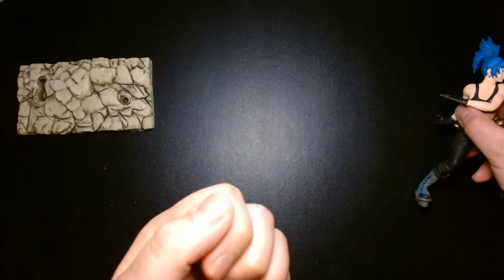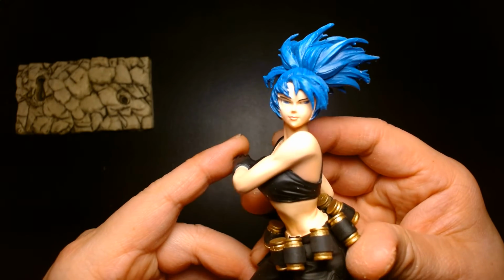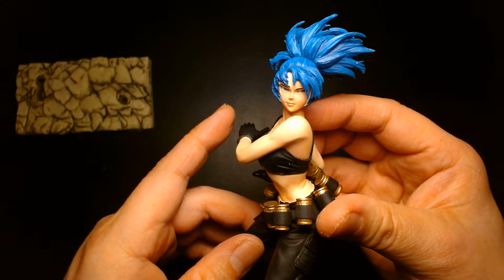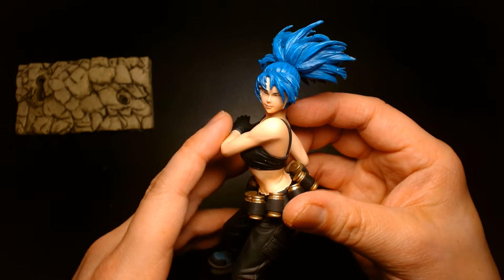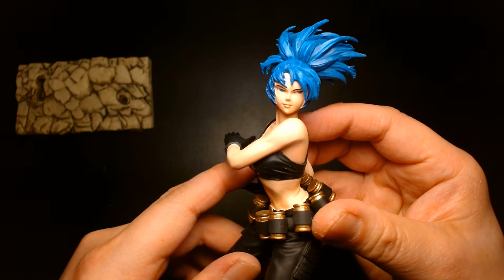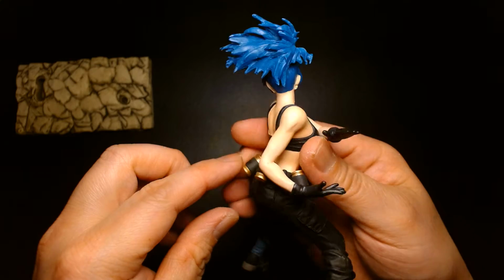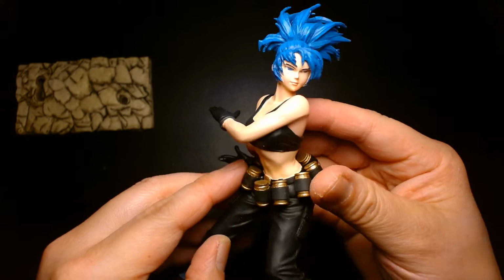And over here we have Leona. So if you've played the video games, you'll remember Leona. She's from the Ikari Warriors team. And if I remember my fiction correctly, I want to say she's the daughter of Heidern, who's kind of like the big boss of the Ikari Warriors. He's kind of like their leader.